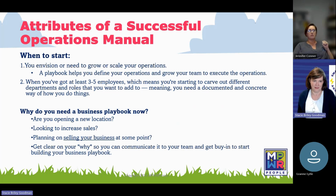So when do you start? You can start at any time. If you're a visionary type person and you can think ahead and you want to just build it as an initial structure and then refine it, you can start before you even grow, just as you go through your business. The mission, the vision, your core values, your future state or where you would like to be, your organizational structure. Those are all pieces you can do even as a solo entrepreneur.